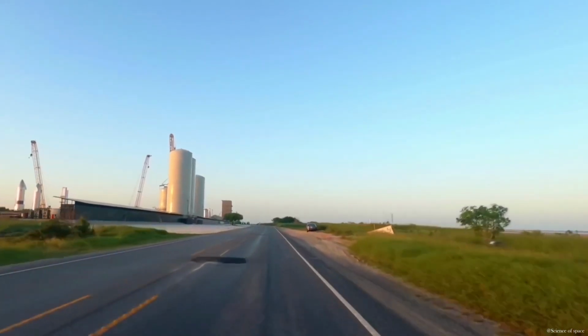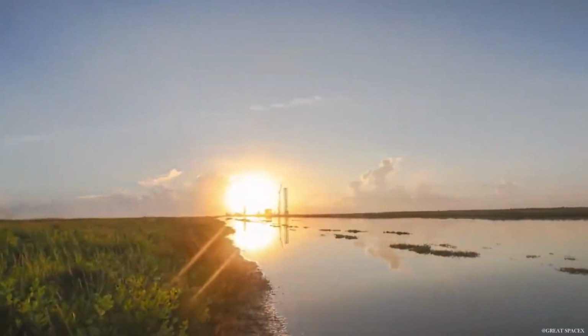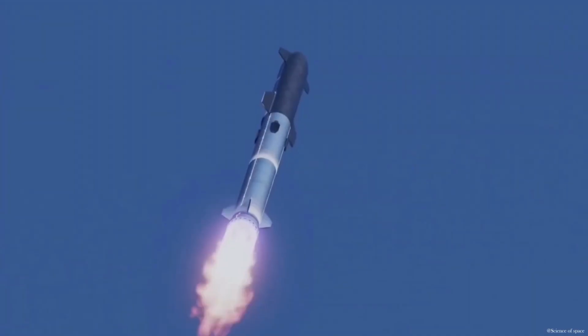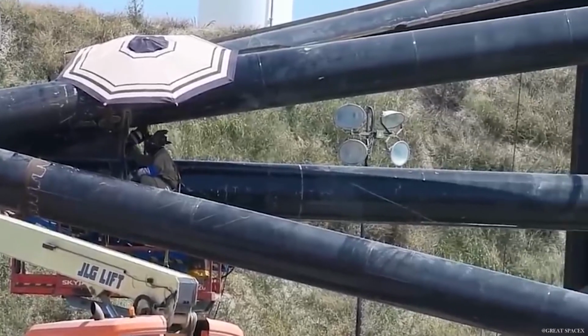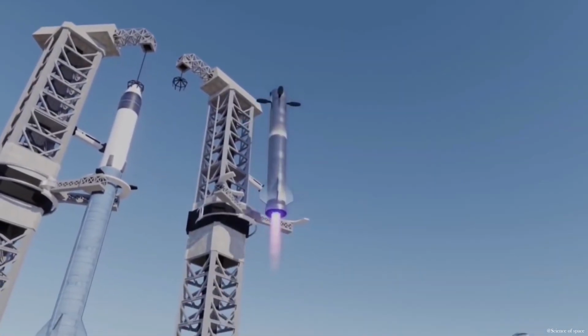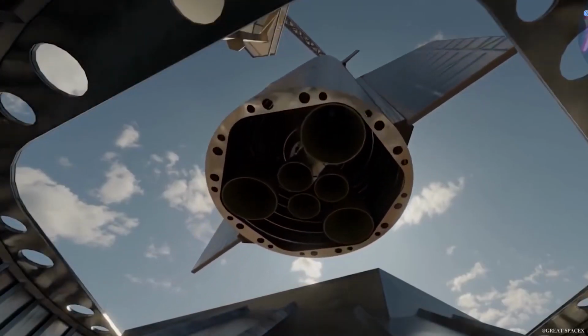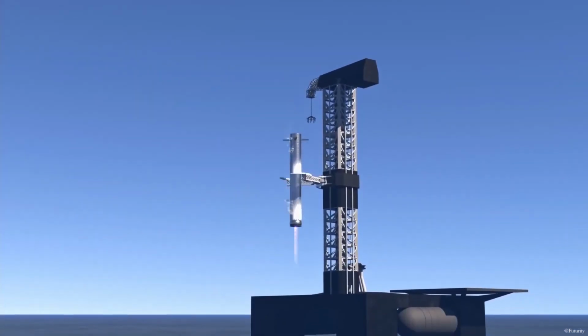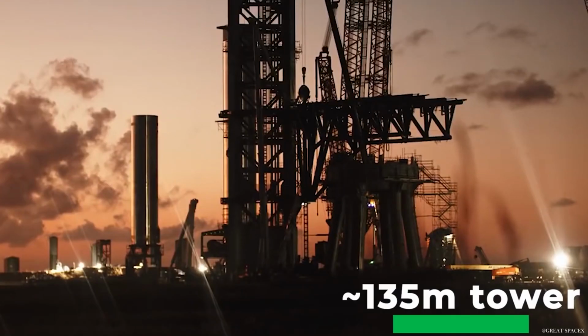SpaceX's Boca Chica launch complex has been buzzing with activity in recent weeks. The facility's Mechazilla launch tower has recently received a massive set of steel arms, and the SN-20 prototype is currently conducting a static fire test with 3 of the most recent Raptor Vacuum 6 engines. These arms will be in charge of catching spent Starships and Super Heavy rockets as they return to Earth after merging with the 135-meter tower.